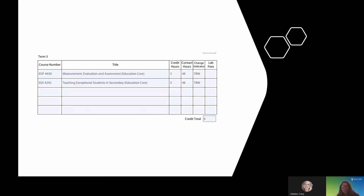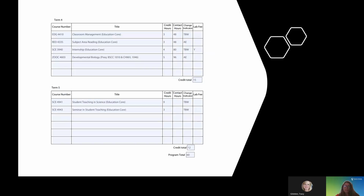However, if you're wanting to get through this program quickly, we do have classes that we will offer over the summer. So an example here would be our measurement, evaluation, and assessment, which is part of our education core, and then another education core class for teaching exceptional students in secondary. The last 2 terms are considered your senior year in the program.